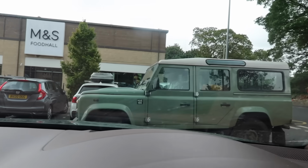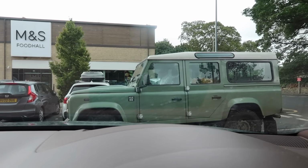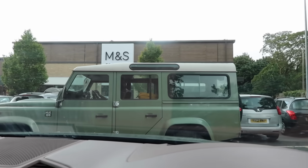Great, great success. Oh my gosh, that is such a cool Defender this guy is driving. Hang on, I have to show you. Look at this, full on 110, so many seats in the back. You could literally fit 11 people in there. He's got his doggies in the back. Oh my god, that is so cute. Oh, love it. Sorry, I get easily distracted.